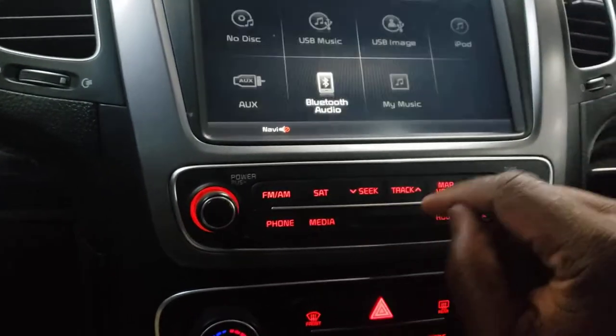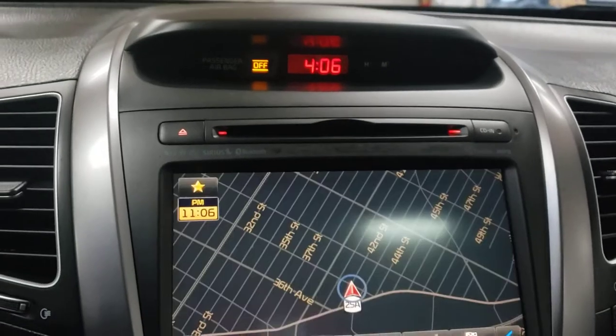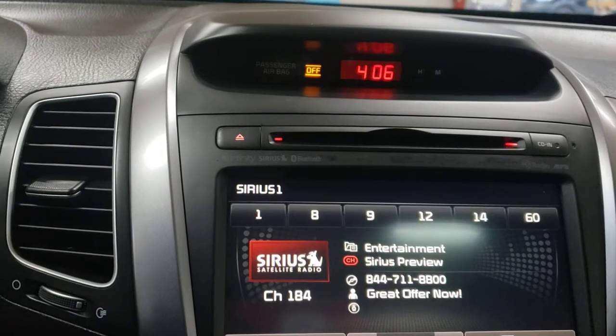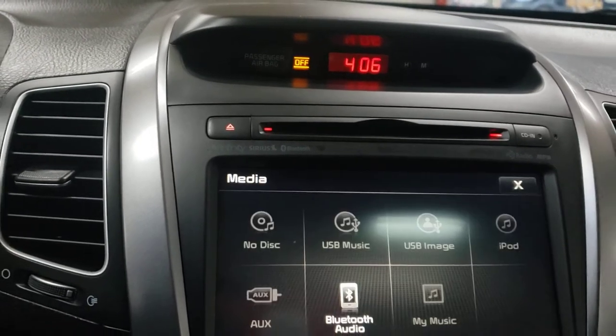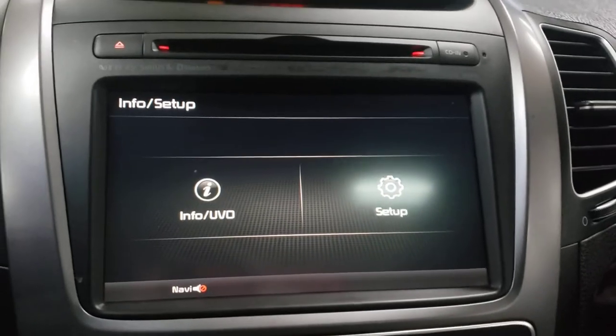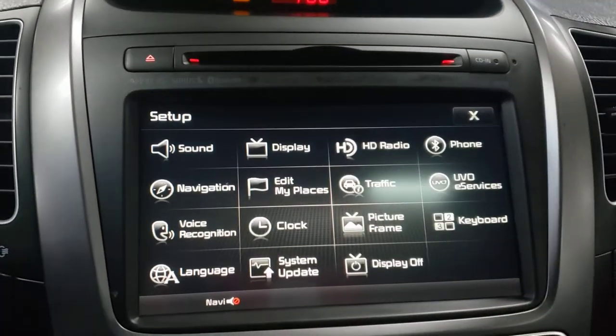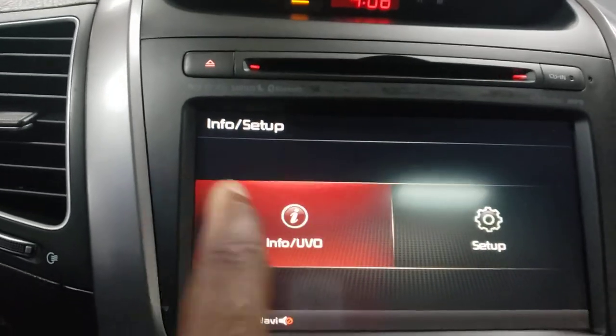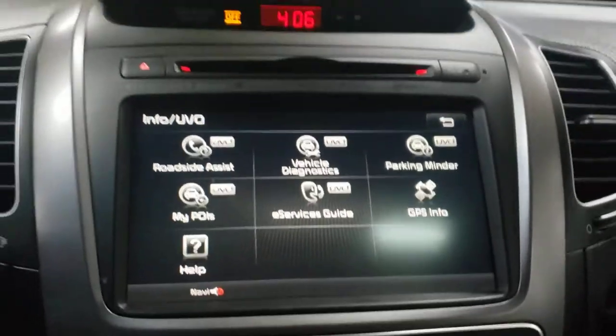Let's get into it. Media. We're good to go here with media. I got to put this over my head so we can see. Okay, voice, map and voice. Satellite, of course. Media, of course. Route, of course. Tons of options, of course. I don't know what this is, so let me just see, what is this thing?